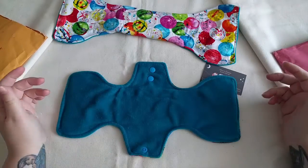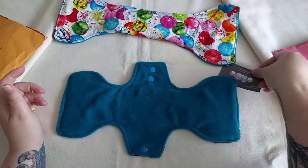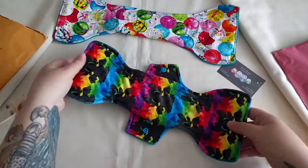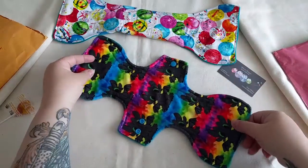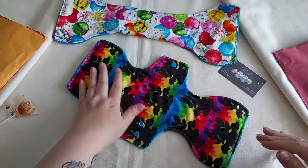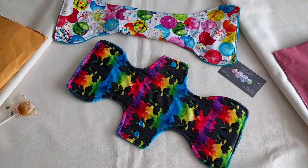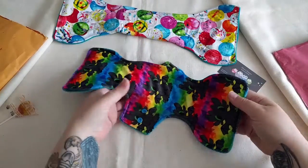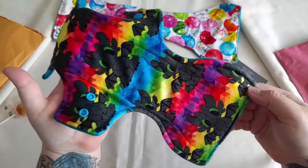Even though I don't generally wear Minky in the summer and it's coming into the warmer months, I'll still have it in the fall, so I might get some use out of it this cycle if it cools down a bit here. But look at it, it's gorgeous. It is so bright. It's like neon, super, super bright.